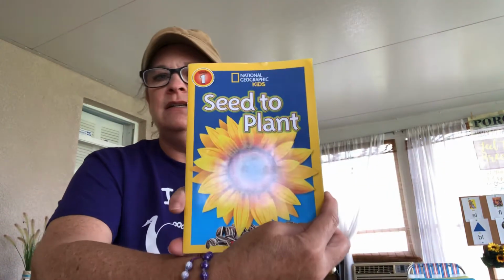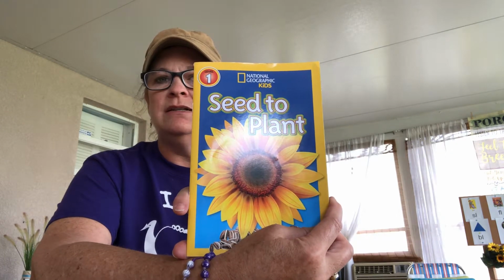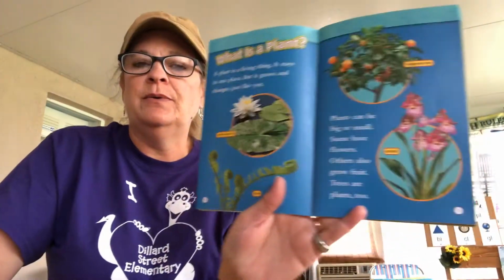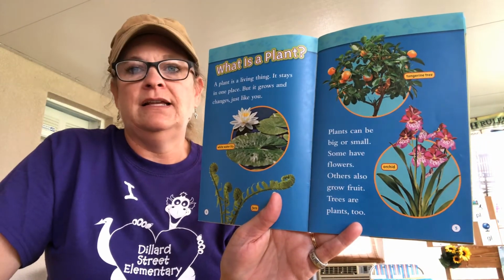So this is called Seed to Plant. This was in our Science Center, and it is an information book. It's not a story. It's information about how seeds turn into plants. Okay. It says, what is a plant? A plant is a living thing. It stays in one place, but it grows and changes just like you. So plants are living things.